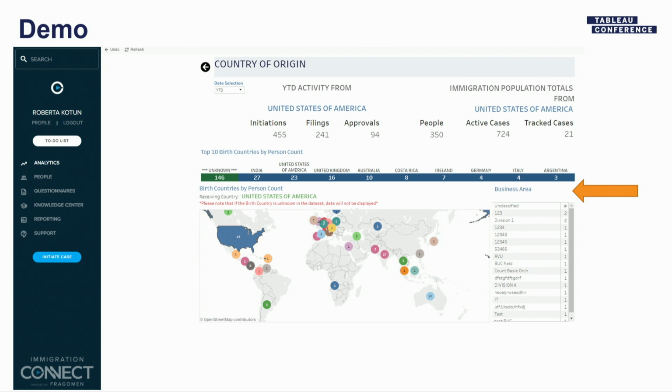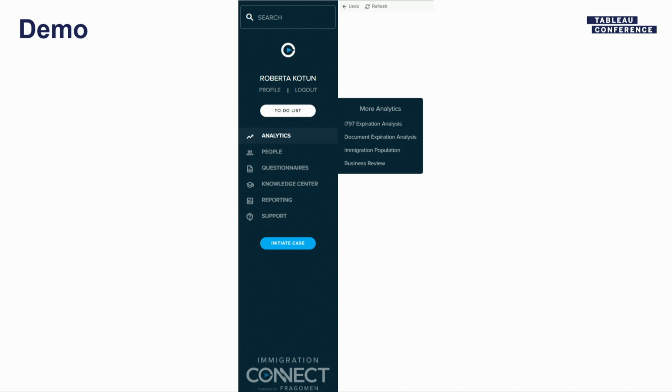This is our business area, so this is if certain clients have different divisions, it'll show counts there. And I just want to highlight on the panel on the side, so it's nice because it has the user login name and it has their company logo. And this is where you would select our analytics portal. Here's our offerings.